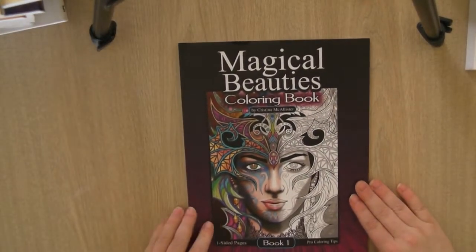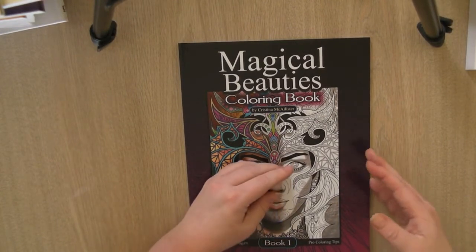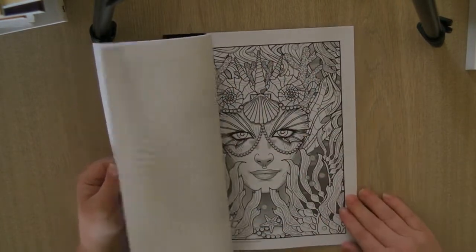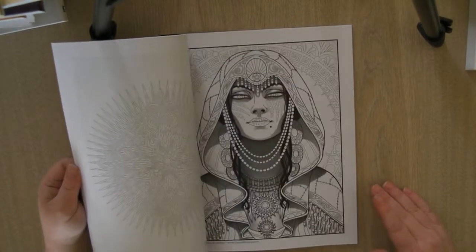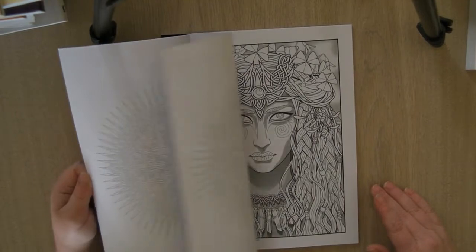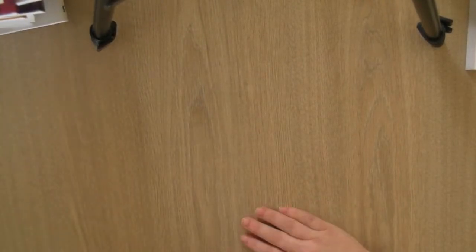And then this is another Amazon one, Magical Beauties Coloring Book by Christina McAllister. This is book 1, and I think there's 3 in this set. And this is partial grayscale. The whole thing isn't grayscale. I could probably just straight color these ones and it would be fine. I mean, I'm sure I could straight color any of them, but I'd really like to learn how to do the grayscale. This might be a good one to learn on because it's got minimal grayscale in it.